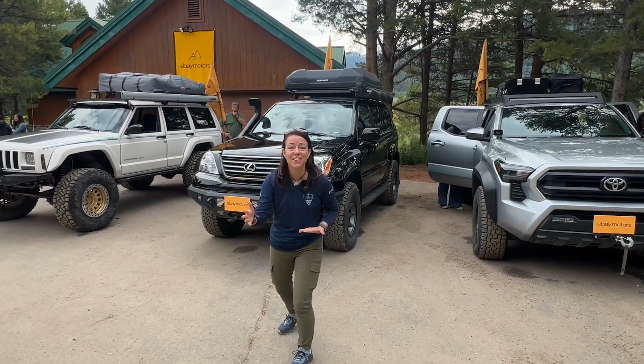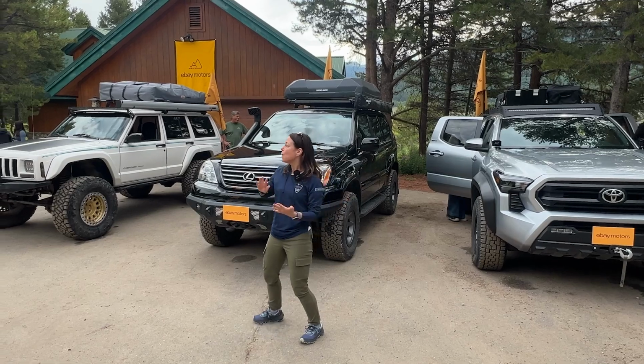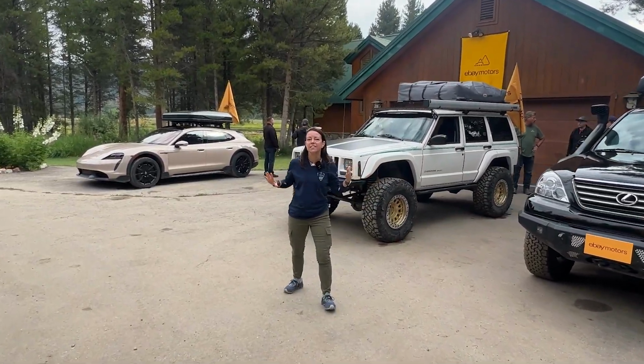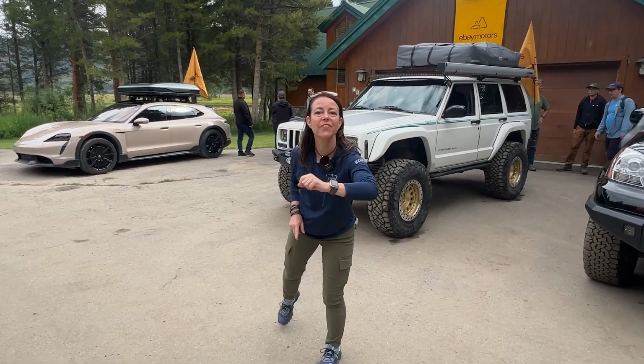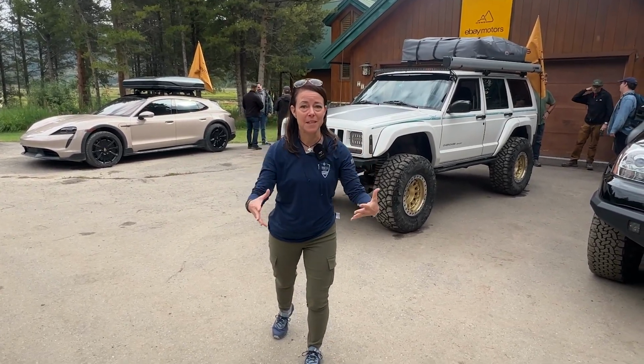Hey, today I'm in Vail, Colorado, and I'm doing something a little bit different. We have 4 vehicles here, and they are all uniquely different, but they have one thing in common. They are all outfitted with accessories and parts from eBay Motors.